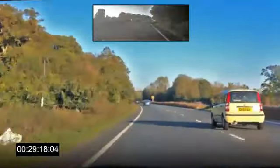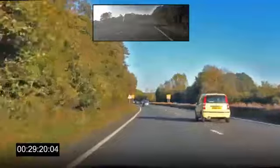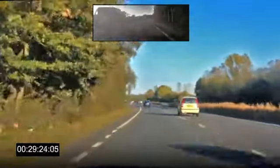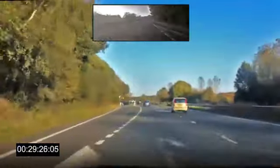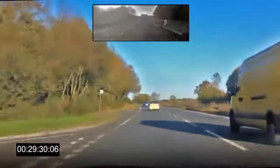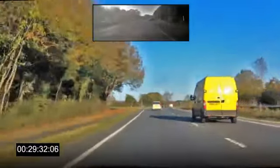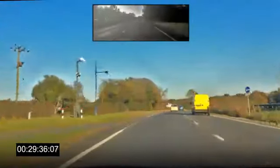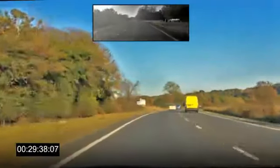Sometimes people may give you the opportunity. Yeah. They give the opportunity because they can see that you're going slowly. But you must make sure it's safe. So here we've got a good example of a car waiting from a stationary position, going onto a 70 straight away. So that's always important.